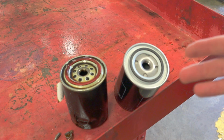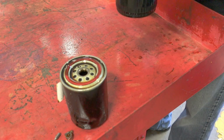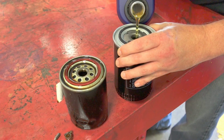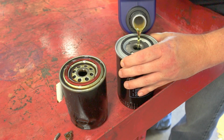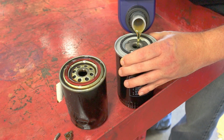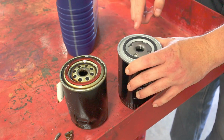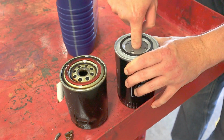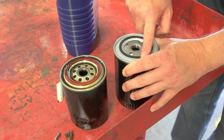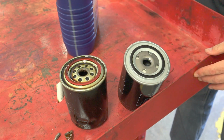So what I do is I prime this oil pump by filling this up with a little bit of oil. So I'm just going to fill this up with oil. It doesn't have to be all the way. Matter of fact, if it's all the way, you're probably going to make a mess. So just put maybe a quarter to a half a quart in. And I also want to take that new oil and rub that new oil all over this O-ring, and so that will hopefully keep this O-ring from sticking to the block. So now we're going to reinstall this oil filter.